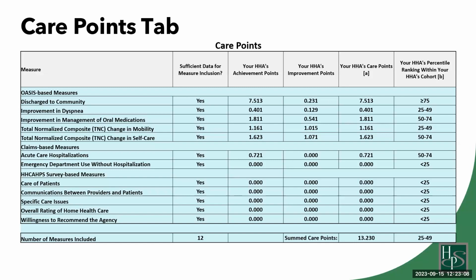Now that may swing for some agencies as we continue to get additional reports in the near future. Because again, in these improvement scores, you only have 3 months of data involved in that calculation for the first 3 months of 2023, comparing it to 2022's score information, which is composed of 9 months of that year. So for the acute care hospitalization and emergency department, the only scores you're going to get in that section, this agency at all, is the achievement points for acute care hospitalization. Of course, those care points are totally summed at the bottom at 13.23.